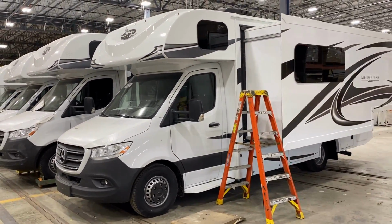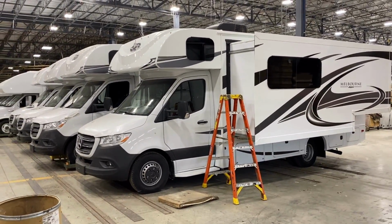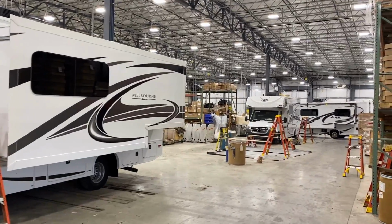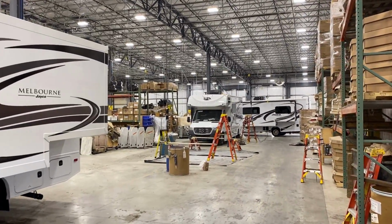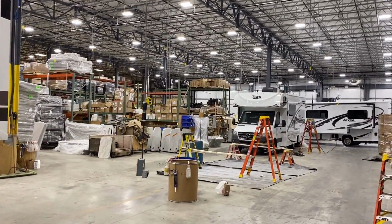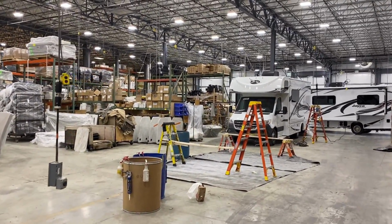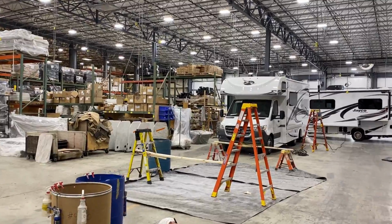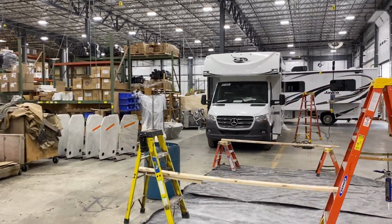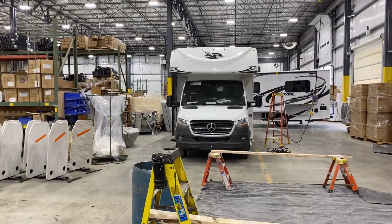Now, interestingly, once they reach this point, this is the end of the slide down production line, they actually back their way down here for a couple final fit and finish checks. You see the electrical wires hanging down. They start testing everything on 110 that needs tested, so that if anything needs addressed before it gets shipped out to a dealer and then handed off to you, they're getting all those things checked proactively.